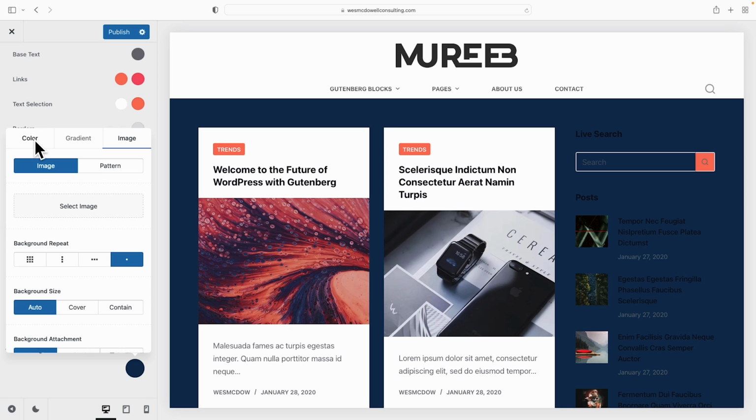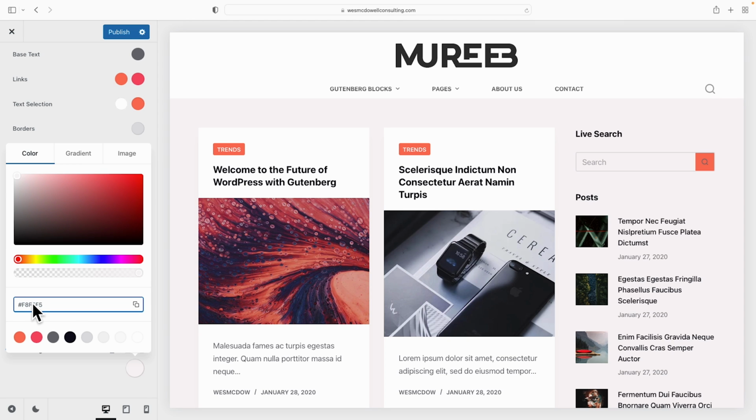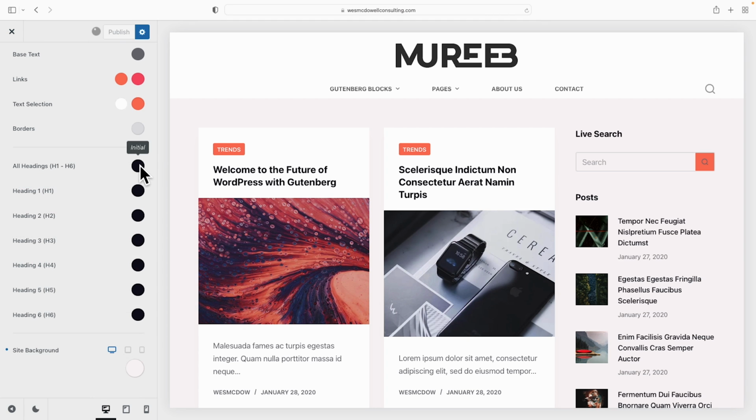I think that's going to look too busy most of the time, but it's there for you if you want it. I'm just going to go to color and choose something nice and subtle. I'm just going to go ahead and paste in this color. It's just kind of a nice light beige. It'll go with almost anything. Okay, so with colors out of the way, let's click on publish just to save our changes again.